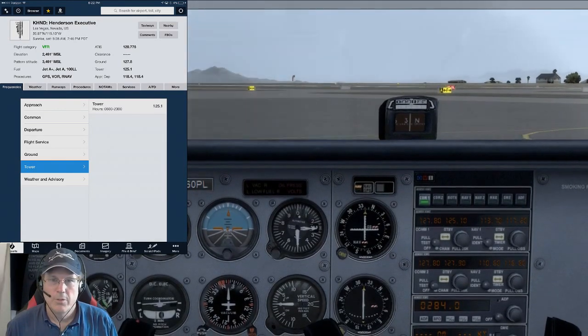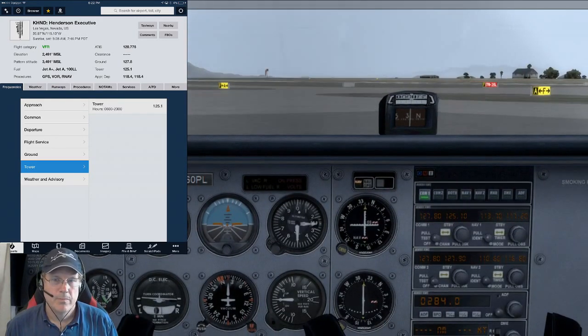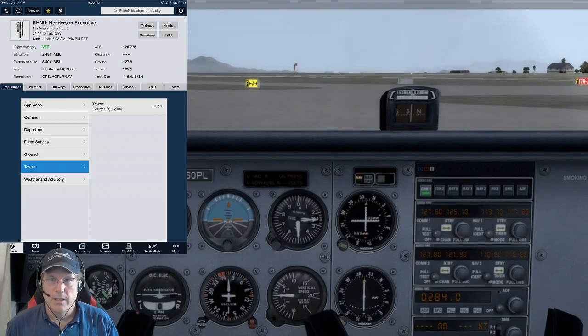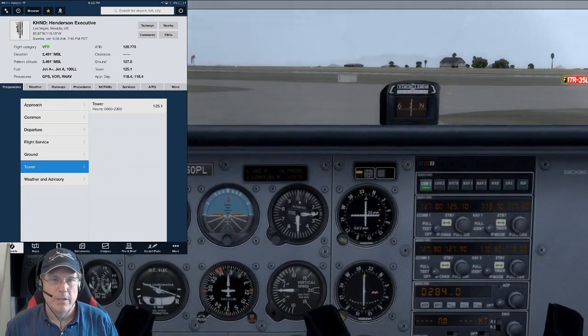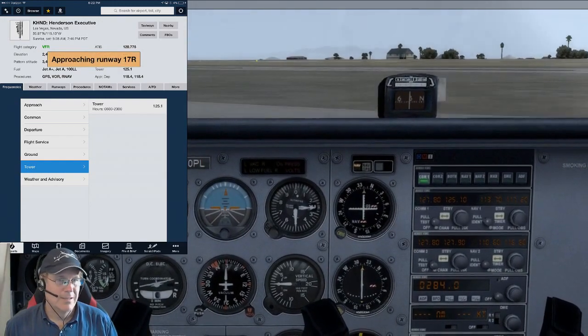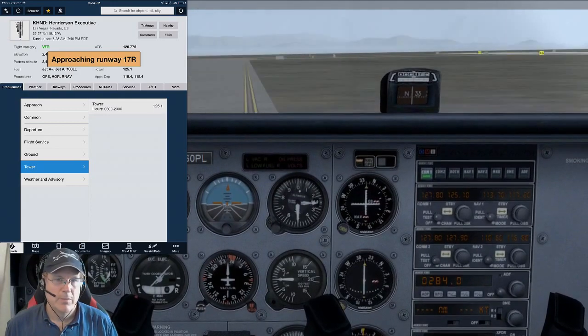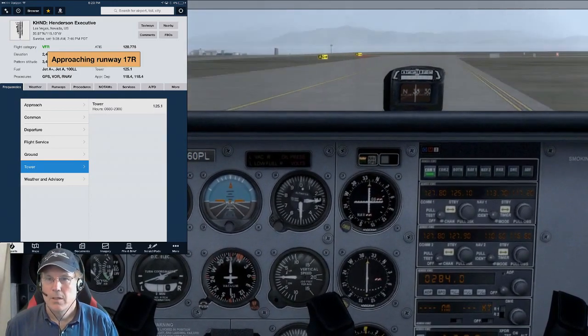Thanks, Issa. Appreciate the feedback. So, this is what I'm doing. Friday night, taking my wife, we're actually flying from San Diego to Henderson to Las Vegas, having a weekend in Las Vegas. Approaching runway 17 right. And then Sunday, I'm going to do this flight back from Henderson in a 172.